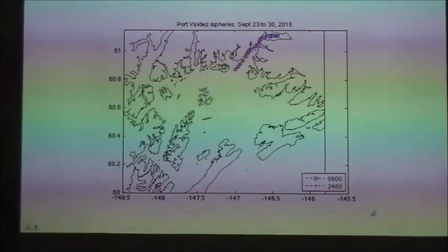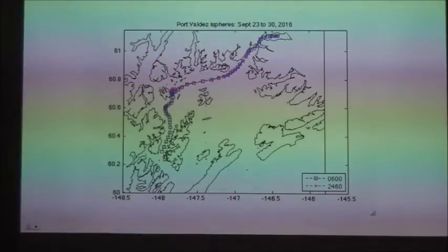Now these guys left the entire port and went down by Green Island, a pair of iSpheres. One of them stayed there. Dave picked him up later on his way out. And 600 went all the way down to Montague Strait, turned back north. And why aren't you continuing? He actually went all the way to Green Island. I don't know why it stopped.